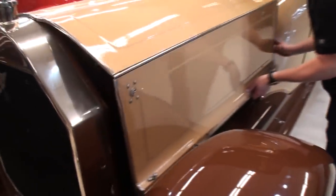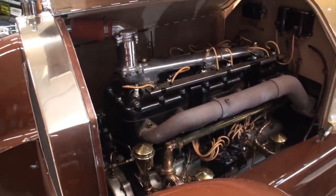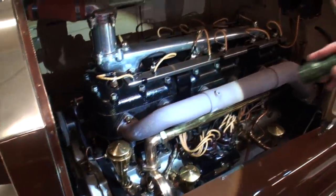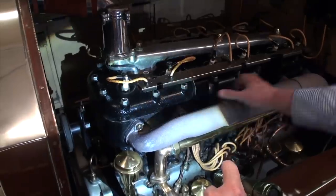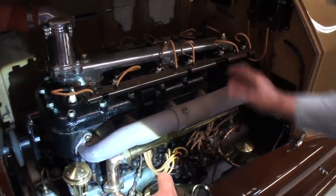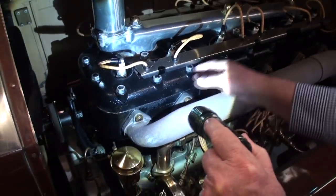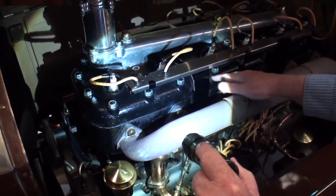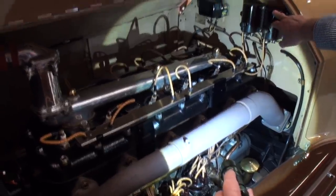Each one of these sides is different and gorgeous all at the same time. Larry, what do we have here now? What's unique about this is three blocks. Here's one head, here's another head, and here's another head. Shine that light. You can see this head goes to right here. The second head goes to here. And here's the third head. Here's the dual ignition.